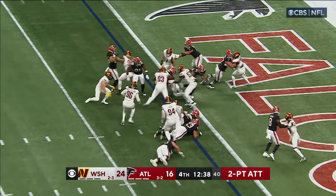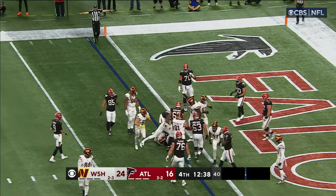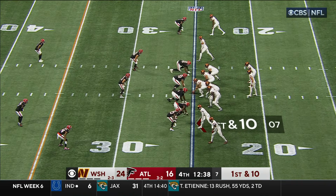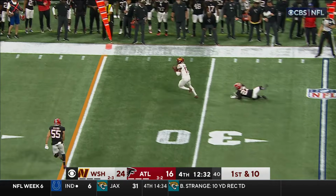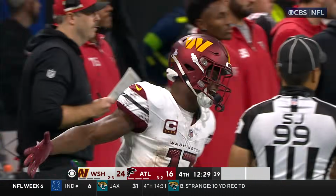Down 8. Algier, does he get there? No! Khalil Hudson making the tackle. Howell's only thrown one pass this half. It went for a touchdown. Second pass complete to McLaurin. Gets away from Richie Grant. McLaurin breaking free and pushed out of bounds by Jesse Bates.